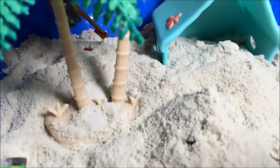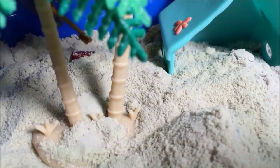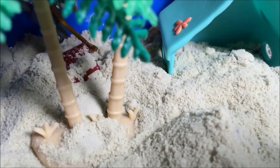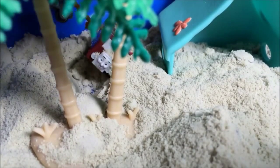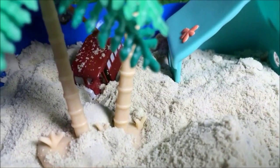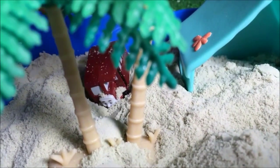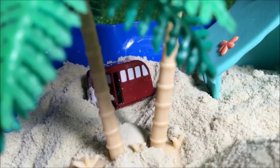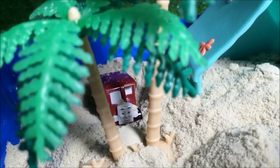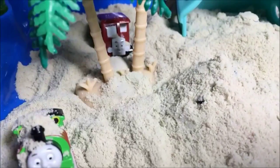Okay, let's go ahead and see who else is hiding in the sand. We're finding out. We're searching with the Zen Master's rake. Oh, looks like it is a bus. Hey, it's Birdie the bus! Look at that. Yes, it is. It's a very cute Birdie the bus of Thomas and Friends.